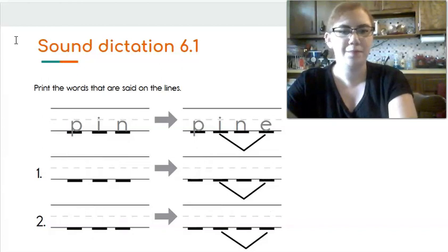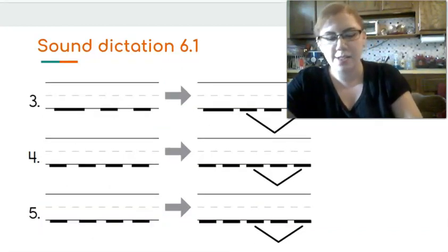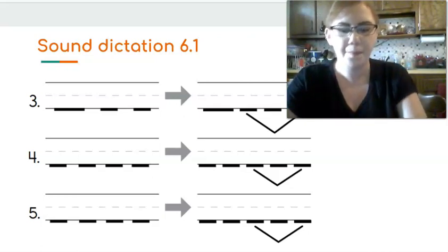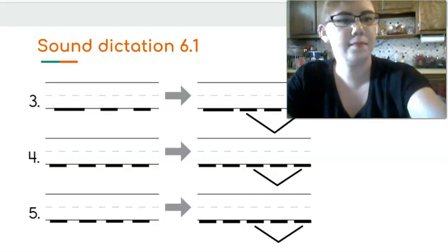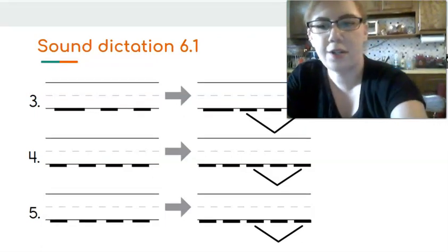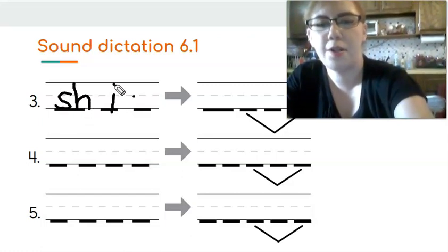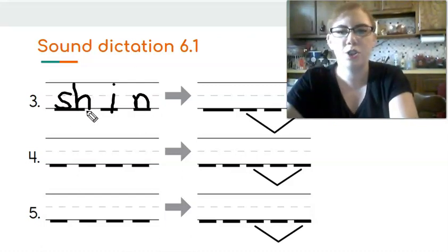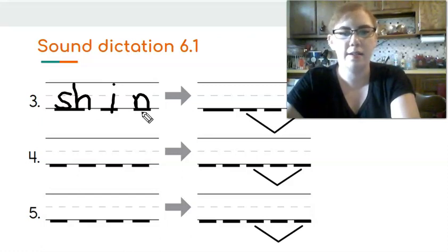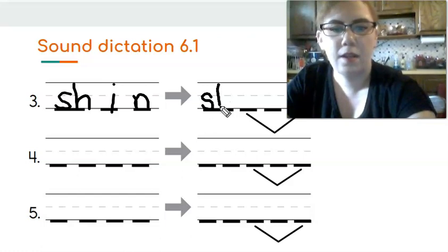Let's do a couple more. For number 3, let's start with the word shin. Remember, sh is one sound, but 2 letters. So we wrote SH on that first line. Sh, I, N. Now let's add an E. Sh.